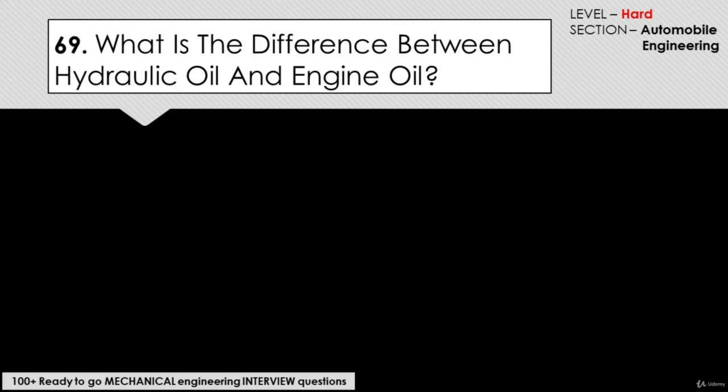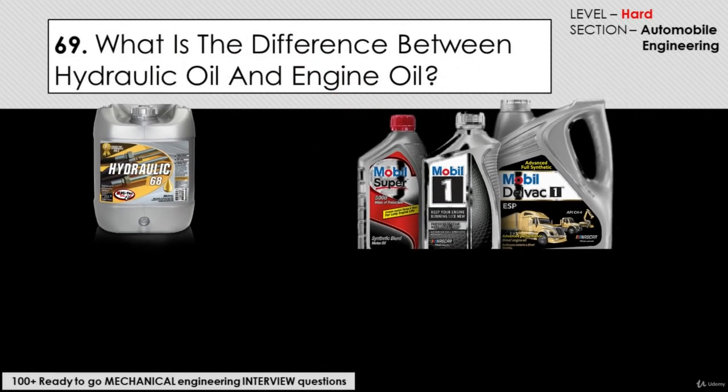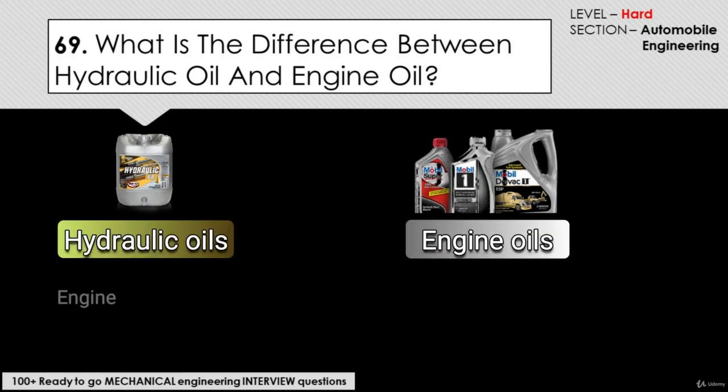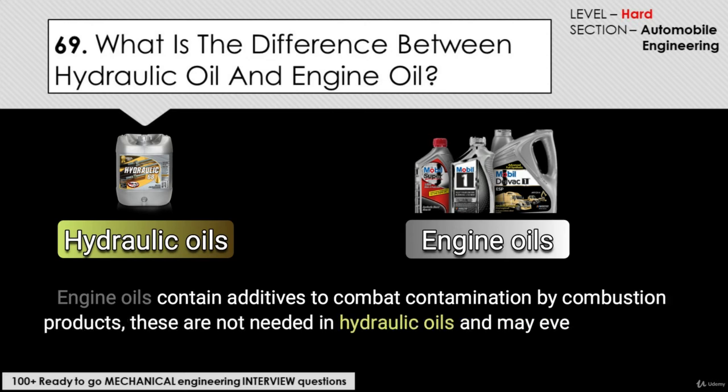What is the difference between hydraulic oil and engine oil? Engine oils contain additives to combat contamination by combustion products. These are not needed in hydraulic oils.